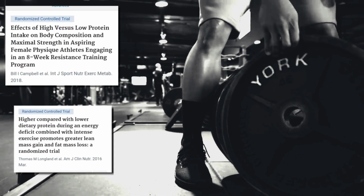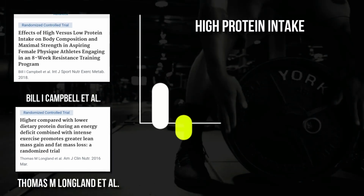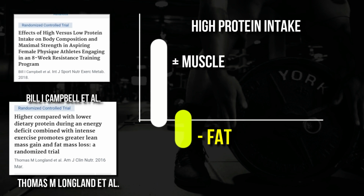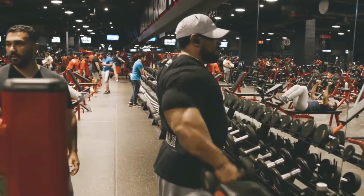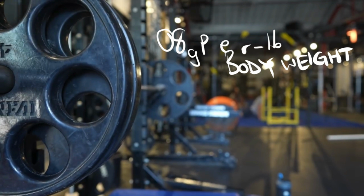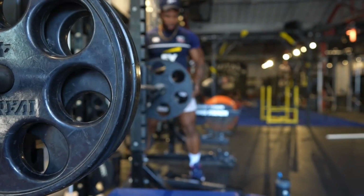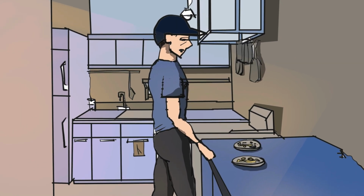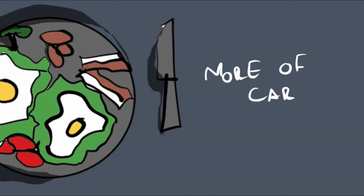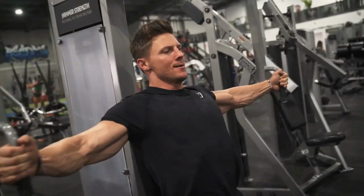A study that further supports this showed that subjects with higher protein intake managed to still build muscle while simultaneously losing fat, regardless of how large their caloric deficit was. The protein intake you're looking for is around 0.8 grams per pound of body weight, or 1.6 grams per kilo of body weight. You also want to make sure that you get most of your caloric source from carbs and fat. To be more specific, more of carbs, as this will provide more energy to help you boost your performance at the gym.